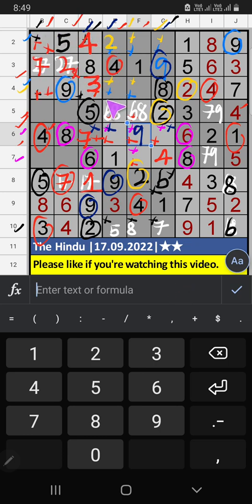First grid, 2 numbers are remaining, 1 and 6. Second row, we have 1. 7 can't come in the cell, 1 is confirmed here. Then 6 is here. Column C, 2 numbers are remaining, 1 and 3. 7th row, we have 1. So 1 can't come in the cell, 1 is confirmed here. Then 3 is here. Column B, 2 numbers are remaining, 2 and 9. It will come in another 2 cells. We will confirm later.